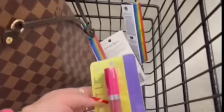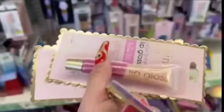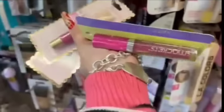Yeah, I don't want the dark one because that won't look good on me. And I don't know about this because this pink is probably not going to look good on me. So I'm going to put this stuff back. But we're just getting started at this Dollar Tree. So stick around and let's see what we get into.